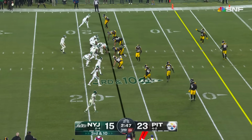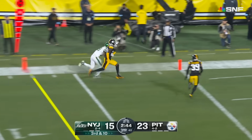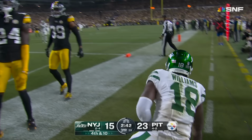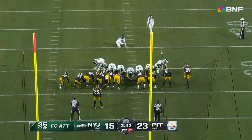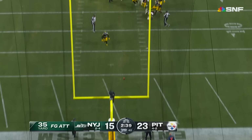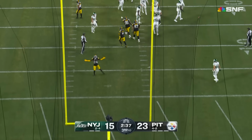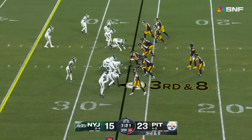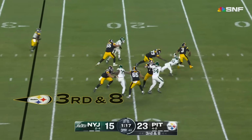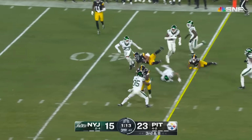Empty again for the Jets. Tight end over on Watt's side. Helping out. As he throws towards Mike Williams is incomplete. Joey Porter Jr. worked on a little technique this week. This from 35. Oh, it got blocked. It got blocked. The Steelers are doing an unbelievable job blocking kicks this year. Sherwood, the linebacker out there covering Freiermuth. 3rd and 8. Wilson escapes, throws. It's complete with a quick turn by Warren to get the first down.